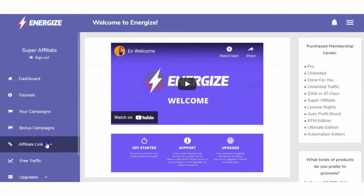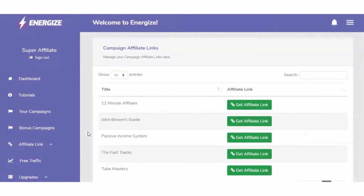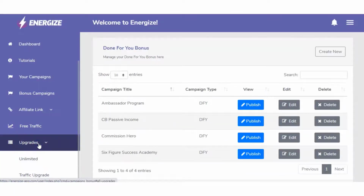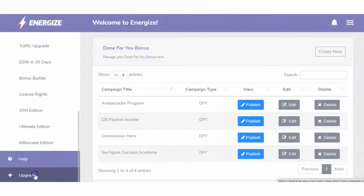Back in the dashboard area, we have our affiliate links. You can get a campaign link, or you can sign up for these through ClickBank or Digistore24. There's no special privileges by using Energize to get these affiliate links. And then they're also giving you the bonus links. And then upgrades, this is where all your OTOs, the purchases you've made, are going to be included. And then you have your help section, and then you can upgrade to their OTOs at any stage.